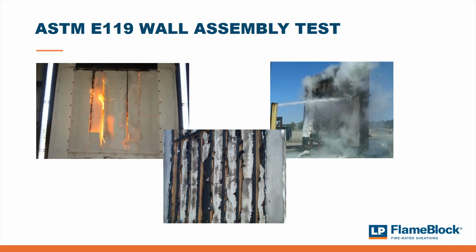So that first picture, the picture on the top left, was right after the 2 hour test. And what you're looking at is 2 layers of 5/8 type X gyp inside the oven. It had fiberglass insulation and then 1 sheet of FlameBlock on the opposite side. I always find it interesting that the gyp broke down at the studs, and you can see the charring that occurred on the studs, that they were burning.